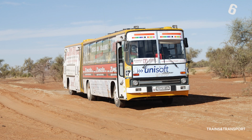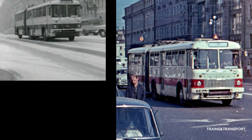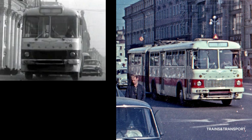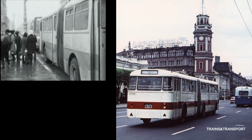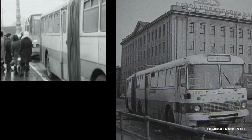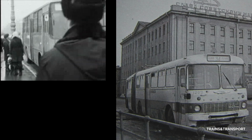That was cutting-edge bus tech for its time, but the history of articulated buses can be traced back a little earlier. Model 280 was preceded by Model 180. Painted white with a narrow red stripe, this was the giant of a bus for its time, its rounded body shape attracting attention around the Soviet Union. It entered production in 1966 and was built until the introduction of the 200 series.